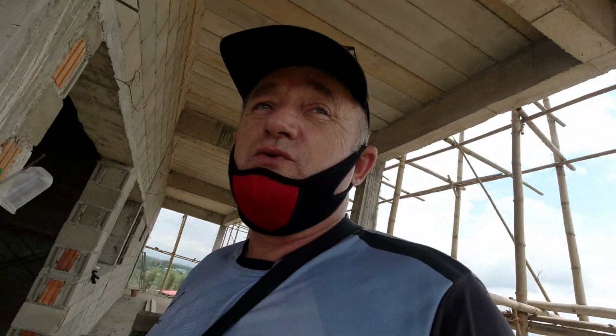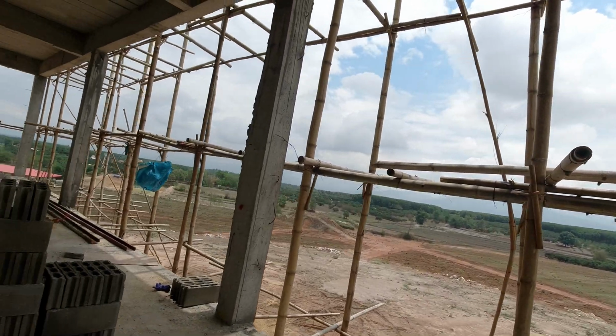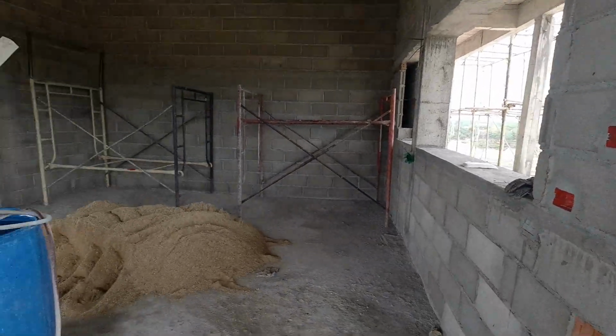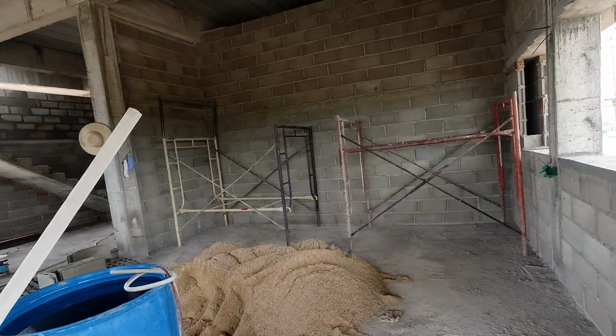It's about 3 inches of stone on top, scraped first, then stone on top. So now we shouldn't have any problems getting access to site. So let me show you around what they've done so far. Okay, so the kitchen area is all blocked in, ready. So we've just got to work out where all the sockets and that are going on that wall.